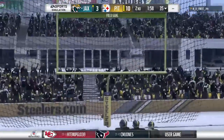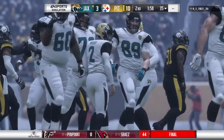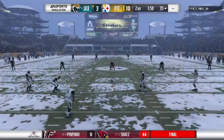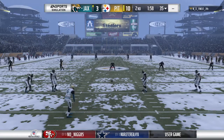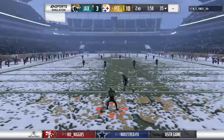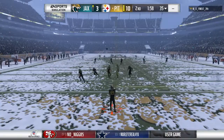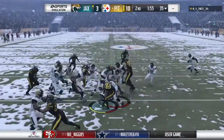And Myers is able to knock it through, and they get themselves on the board here. It's 10-3. So 3 drives now for this offense, and that field goal gives them their first 3 points. Yeah, as an offensive coordinator, if you're averaging a point a drive, you're in the wrong line of work. But in his defense, this has been a stifling defense so far. So they've got to start finding a way to unlock them as this game goes on.